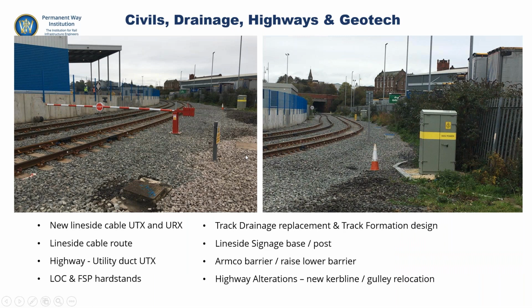We also did civils, drainage, highways and geotechnical design with such things as cable routes, UTXs, URXs, lots of utility ducts under the railway as a UTX on Regent Road, loke and FSP hard stands, track formation design, signage, barriers and curbs along the edge of the road where we've taken a strip of Regent Road and needed to reinstate a new barrier between the railway and the road to prevent vehicle incursion onto the track by HGVs. So all of that was part of the multi-disc design that we did, although some of that will be delivered by Peel themselves on the highway because they prefer to do that.